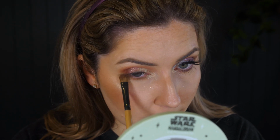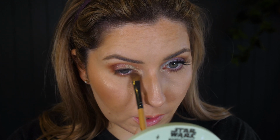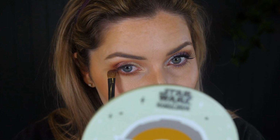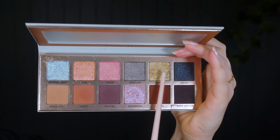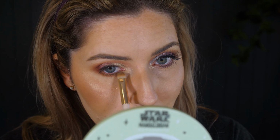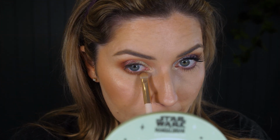For the bottom lash line, we're going back in with Stardust first of all along the whole entire bottom lash line, just blending and smoking that out. And then jumping in with the shade Mars, we're just gonna blend it on the outer half of that bottom lash line. Yes, just like that. That's wonderful. Going in with that beautiful shimmery green, I'm buffing this as well onto the bottom lash line because I just cannot help myself.